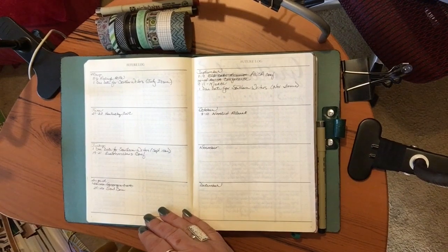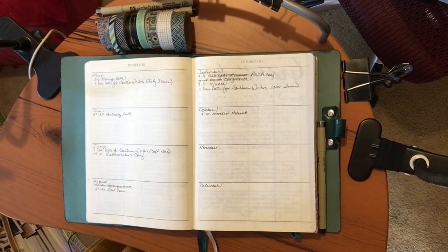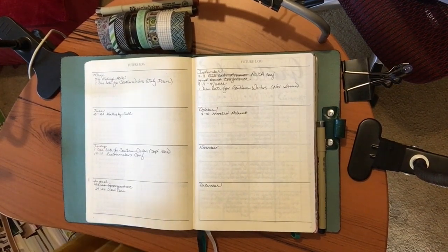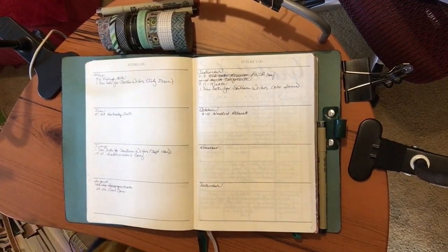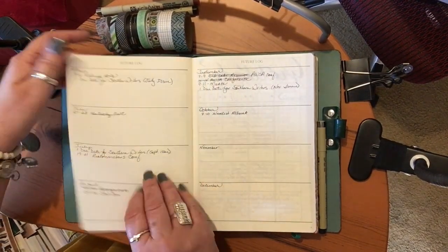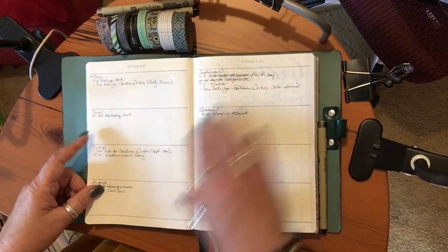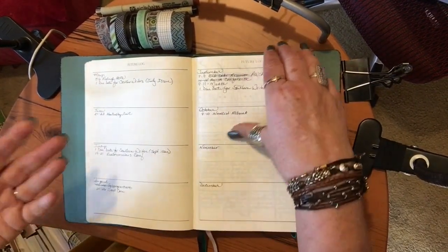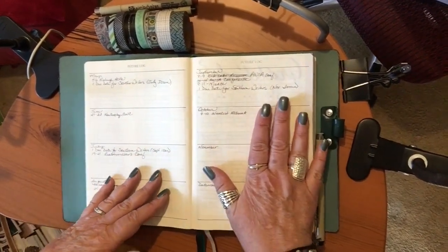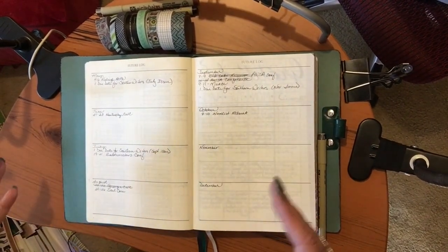I'm the social media director, so I write a column for every issue. But their issues don't come out every month. It's every other month, and actually it's 5 times a year. And so what I do is when I get my dates for the upcoming year, I go in and plug them in on the months, and that way I know where and when things are due. So that's the way I set up my future log, and that's kind of the big picture for me.